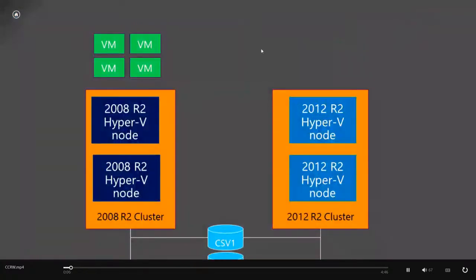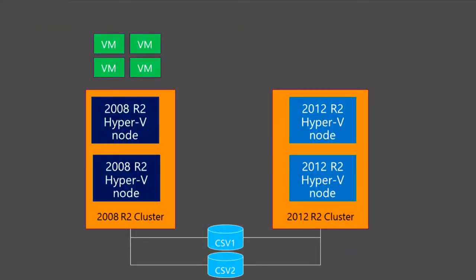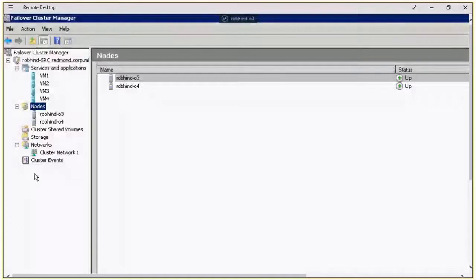All right. So here, this is my source cluster and my target cluster. I run the copy cluster role wizard, and I move a couple of VMs over there. I offline the VMs on the old cluster, online them on the new cluster. So let's see how this works.